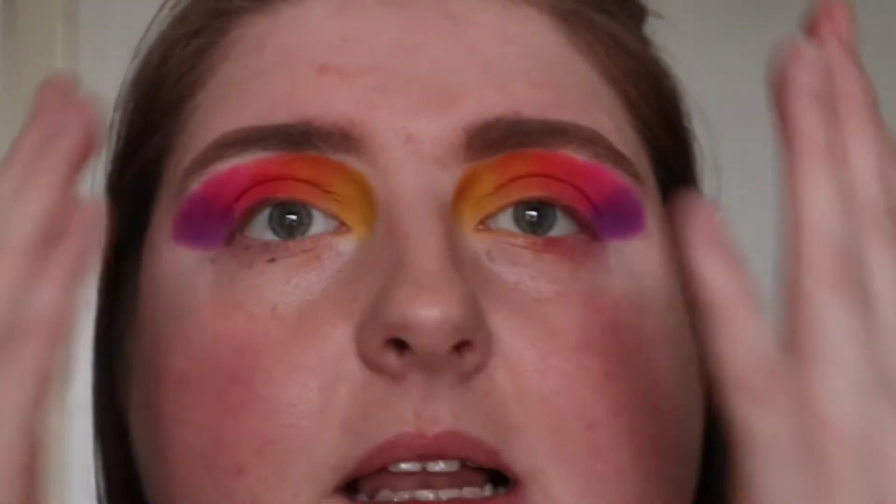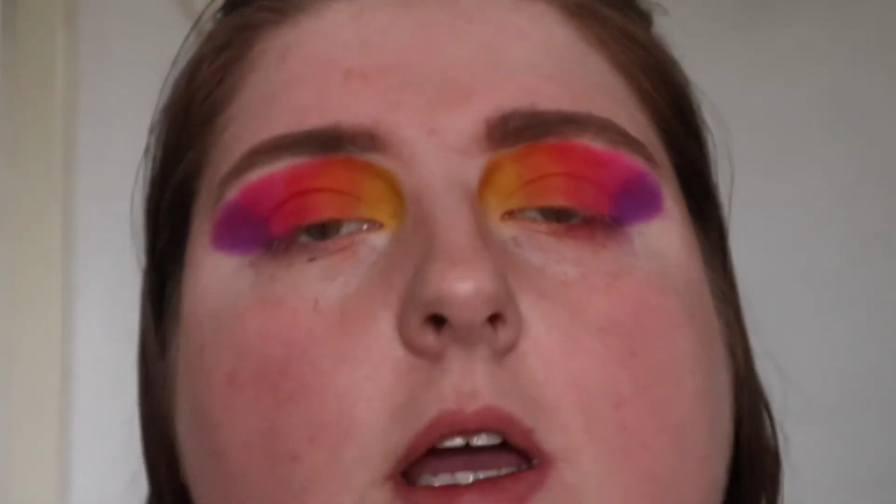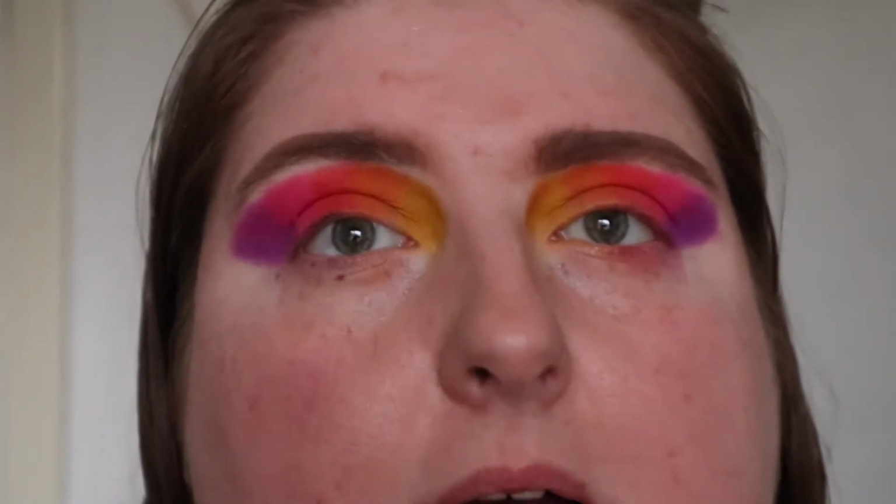Okay, so it looks a little bit harsh. What I'm hoping is that when I've added the blue and the rest of my makeup is on, my lashes and stuff, it won't look as harsh. The only issue is that it's a purple, and purples can be quite hard to blend into other colours because it's quite a contrast of colour. So I'm going to work on that.